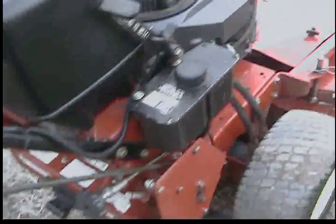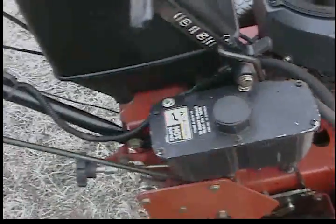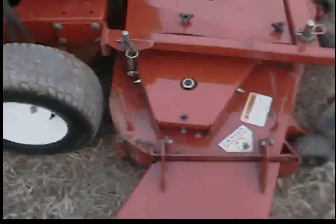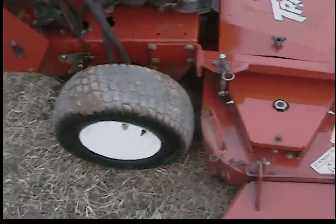There's a view up under the machine. This is the hydro reservoir, putting the oil, the hydraulics. Tires are, I'd say, 40% on the rear, 40 to 50, maybe 60% on the front.